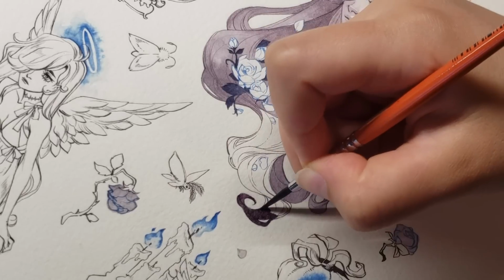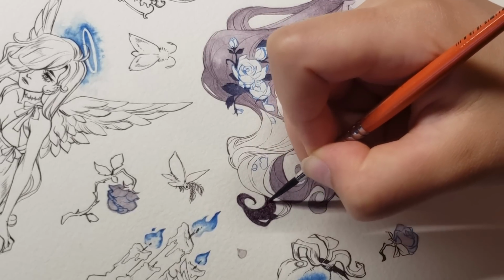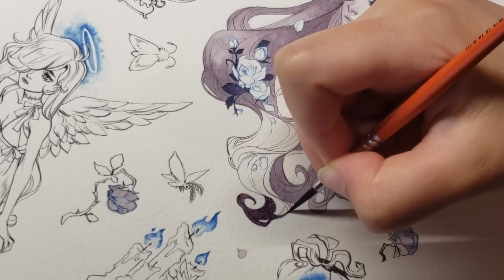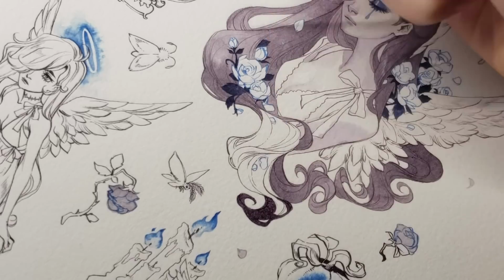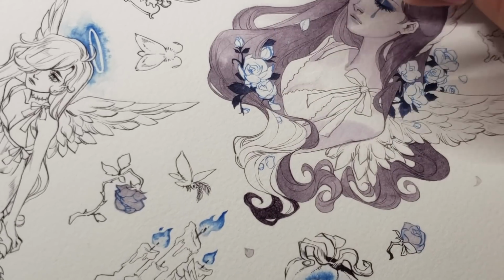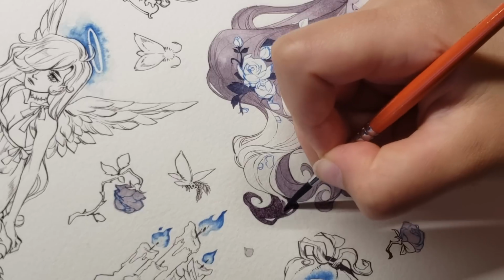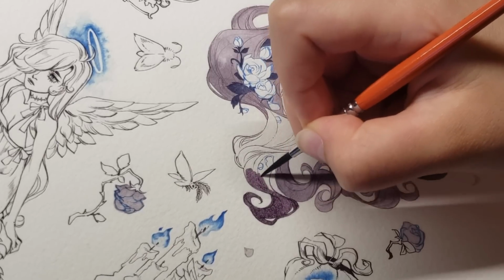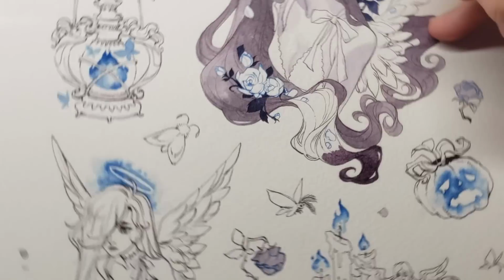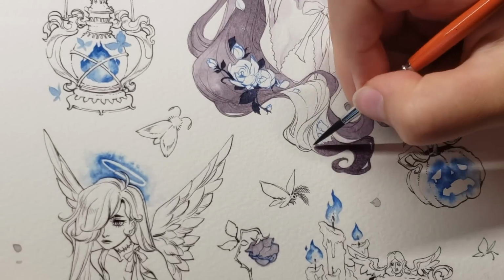It doesn't always turn out perfect, but I feel like even working at this rate, this kind of precision does really force me to slow down quite a bit, and I still manage to get relatively clean washes even though the speed is quite slow here. But yeah, so I just like to tackle one element at a time, definitely not trying to do the whole entirety of the shape of the hair all in one go.